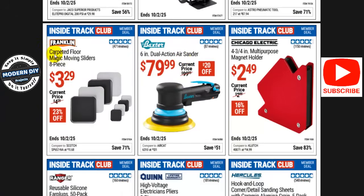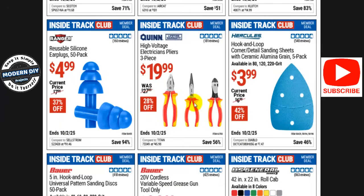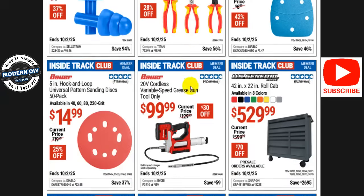Or how about some of these carpeted floor magnetic moving sliders? These come in handy too if you got to move some stuff around. An 8-piece set for only $329, normally $429, so you save yourself a whole buckaroo. And how about some colorful pliers? From Quinn, the high voltage electrician's pliers, a 3-piece set for $20, very colorful, normally $28, so that's almost $10 you save on that guy.